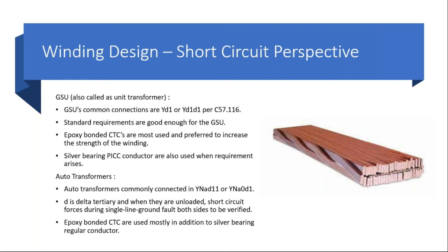And for an auto transformer, the connection is YNa d11 or d1. D represents the tertiary winding. And if it is unloaded, then the short circuit forces have to be estimated for a single line to ground fault from both sides of the winding. Short circuit forces should be evaluated for that condition, and the design should be managed according to the highest forces. And even in this case, the CTC is mostly used, in some cases silver bearing copper.